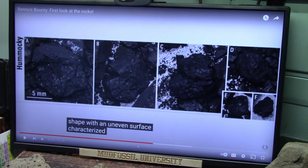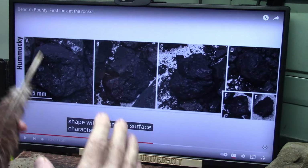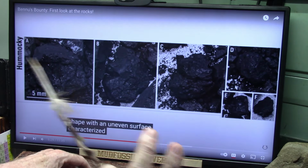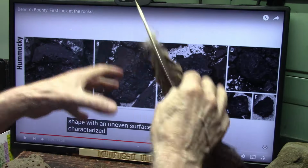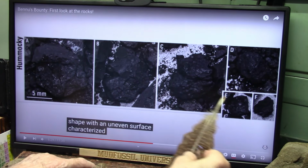Okay, my friends, this is going to be fun. I have been studying Bennu, which is an asteroid, since they went out to go and harvest some minerals from it and bring it back. And these are those minerals.